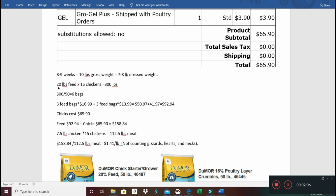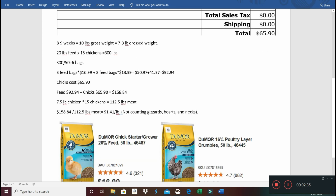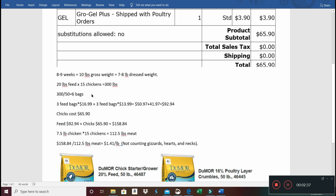And then you do a little calculation. It's usually for every pound weight you want for your chicken, you have to have 2 pounds of feed. And since I want 10-pound chickens, I'm assuming I'm going to have 20 pounds feed times 15 chickens. That means I'm going to need 300 pounds of feed. So 300 pounds divided by 50, that tells me I need 6 bags of feed, and that's what these are down here. These are the feed bags that I need.